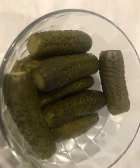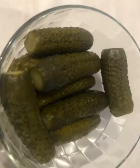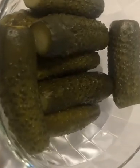This one is a salted cucumber. It's an appetizer. I also have a video of how to make a salted cucumber.